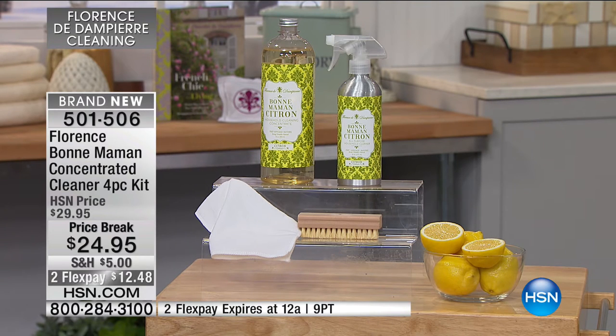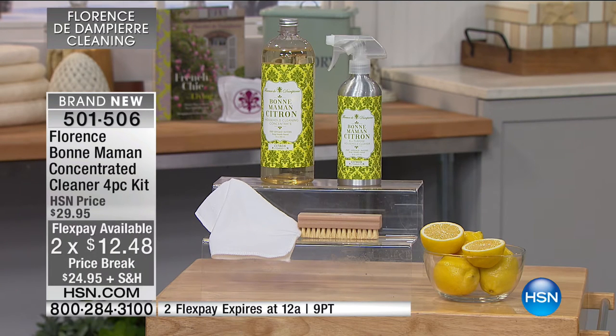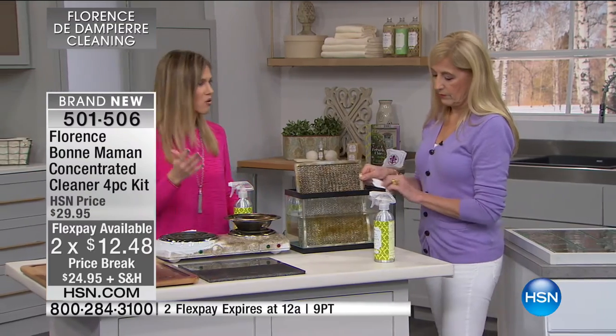There's what you're getting. So you are getting that 32 ounce of the highly concentrated cleaner. You're also getting that spray bottle, beautiful stainless steel design, gorgeous packaging. You're getting the Tempico brush as well as the micro cloth.